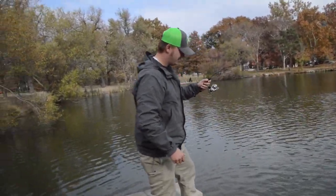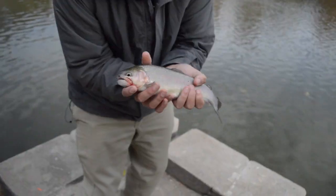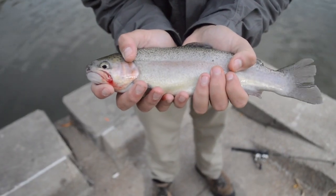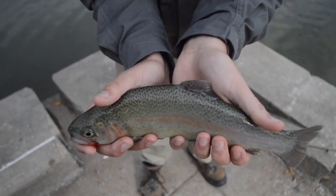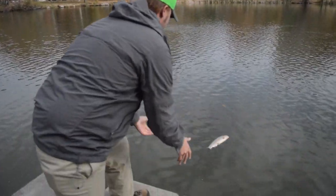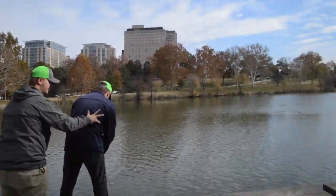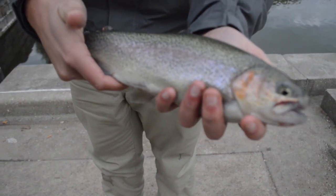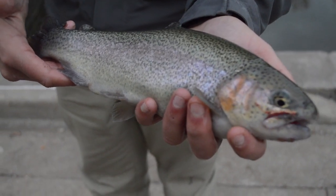Get it. There he is. Most of the orange in his gills. That's the first time I've seen that today. But that's pretty. That's real pretty. Every time. It's another one for Kern right here. Number six.